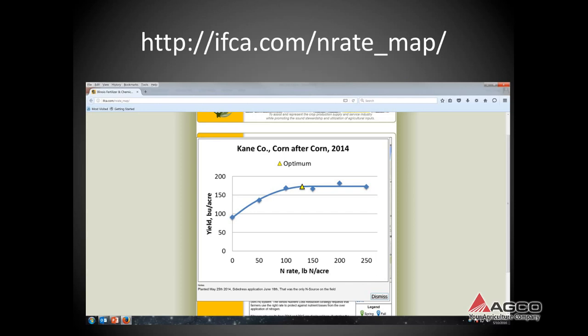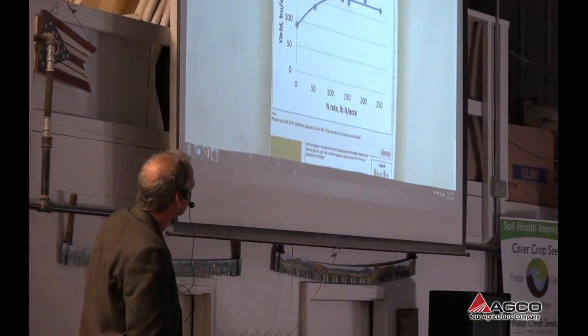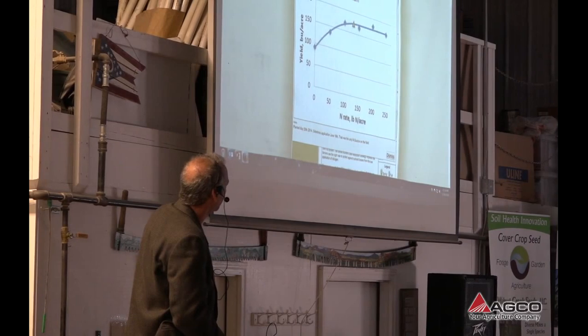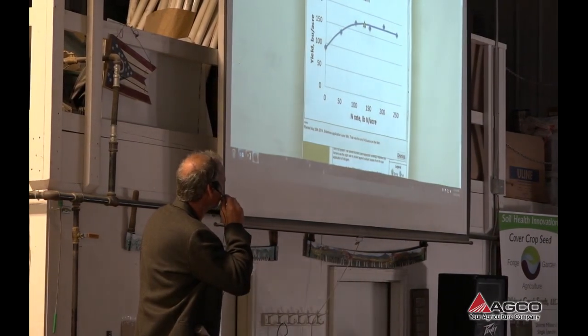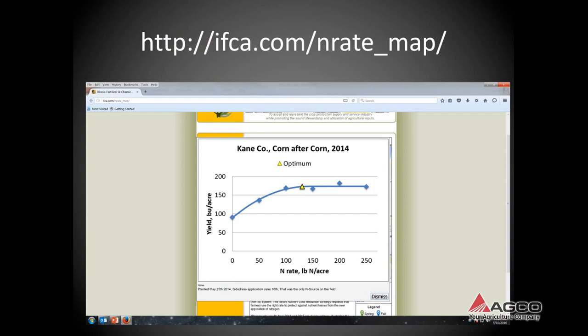All right, when you look at this, what jumps out at you? Anybody, just speak up. Yeah, it's flat. I get that a lot, it's flat. How did you make 100 bushel corn with no fertilizer? How? Anybody? Oh, it's all mineral, right? It's all residual nitrogen. No. But that sounds good on paper. So that's corn after corn.